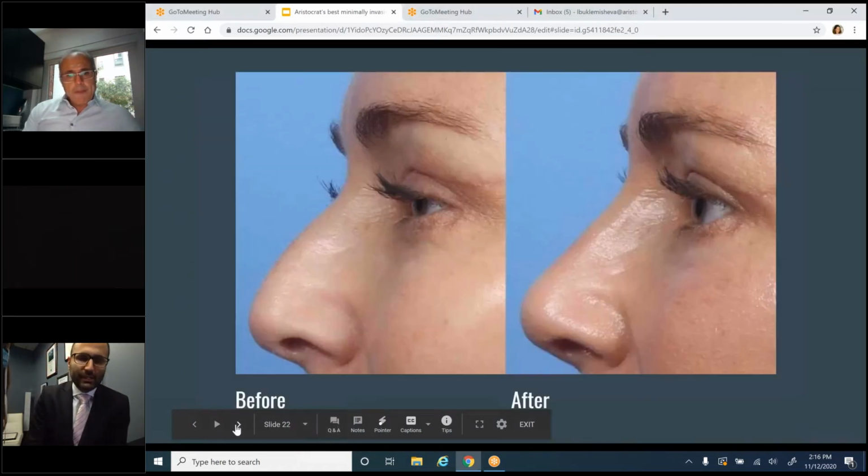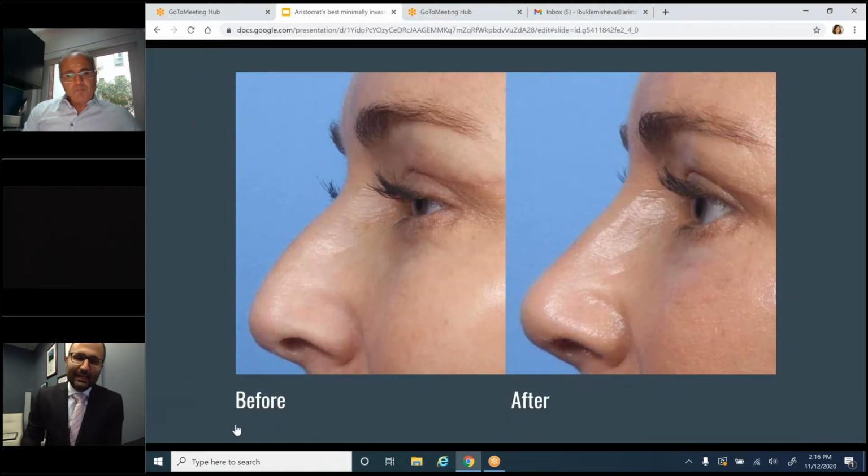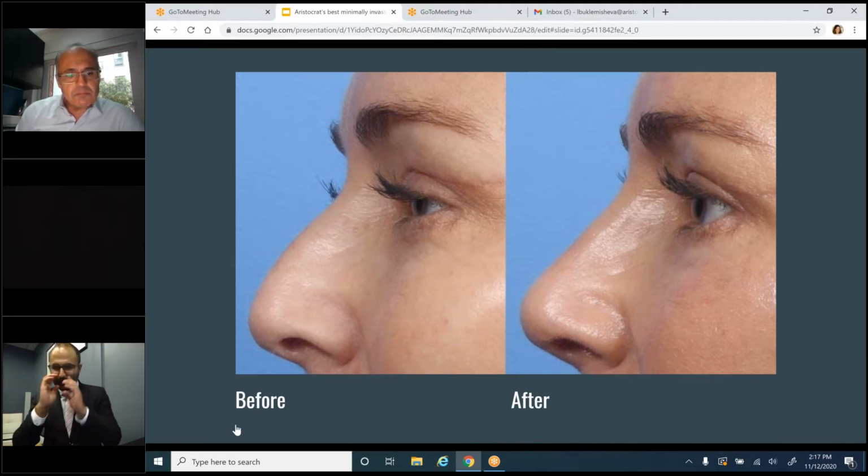There we go. So this is the perfect example of someone that I would say got the perfect result from a liquid rhinoplasty. You can see that there's a little bit of a dorsal hump, and even the tip, if you look at the tip on the before picture, is almost aiming down a little bit. And when you take a look at the after picture, there's that beautiful line that you want to see coming down the dorsum of the nose.